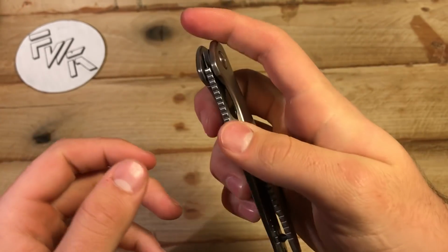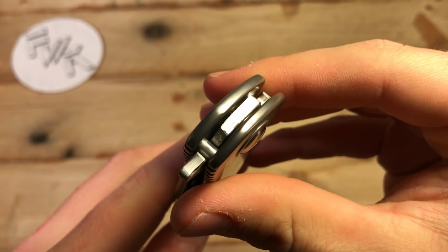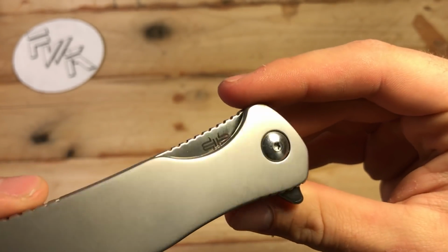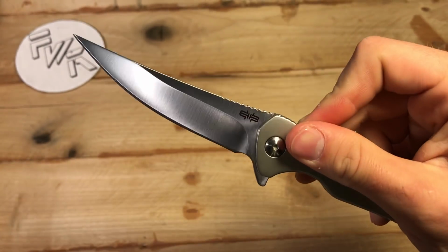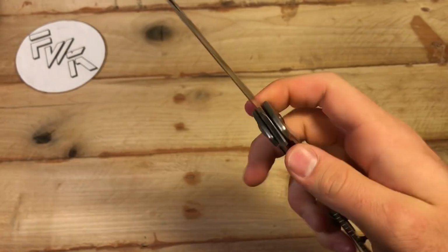This is a flipper riding on ball bearings. I'm not sure if they're steel or ceramic or caged. I don't know what's going on in there. Maybe I'll do a disassembly and really take a look into this thing. But this is a flipper with a pretty nice action. I don't want to say it's amazing, but it definitely fires out there.